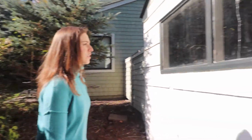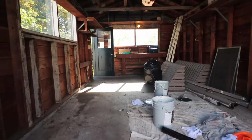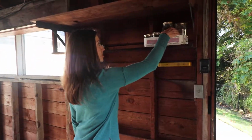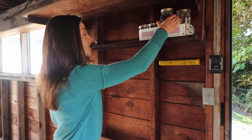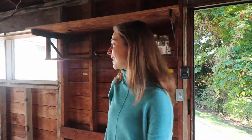Let's go take a look at the garage. So here you have it. All the electrical in here is also gonna be replaced. Eventually I'll be using these canning jars, I'm sure, so everybody can get their applesauce next year. You a big canner? As of this year, apparently, I've turned into one.